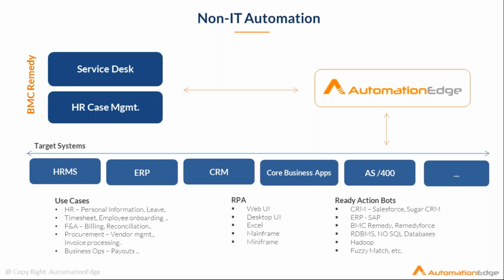What this RPA technology is, I will talk about in the next slide, but essentially it is a surface-based automation, and it helps you reduce the cost and the time required to automate many things. We also have ready action bots, so that you don't have to only depend on the surface technologies. We have 400 of them, which go and talk to different target systems, whether it's Salesforce or Remedy itself or Hadoop or many other helper tools like Fuzzy Match and things like that, which are very useful in automating non-IT requests.